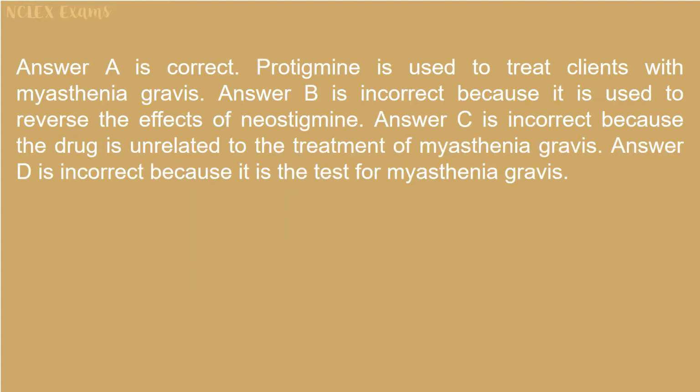Answer A is correct. Prostigmin is used to treat clients with myasthenia gravis. Answer B is incorrect because it is used to reverse the effects of neostigmine. Answer C is incorrect because the drug is unrelated to the treatment of myasthenia gravis. Answer D is incorrect because it is the test for myasthenia gravis.